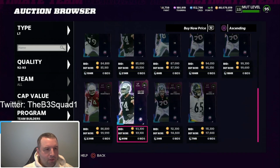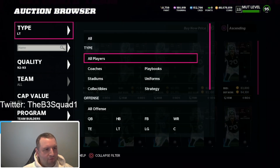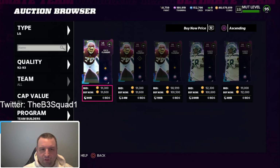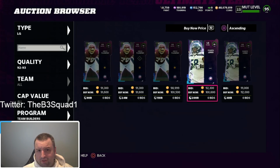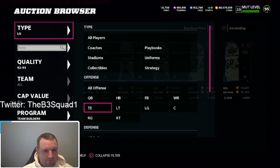How about this guy right here, Dan Moore? I'm not going to sell him, I'd probably sell him for 100K, but that's another 15K profit. You can definitely make coins doing this, and it's something I would definitely recommend. Another guy that you can make 15K coins off. This guy you can make 7K off of.